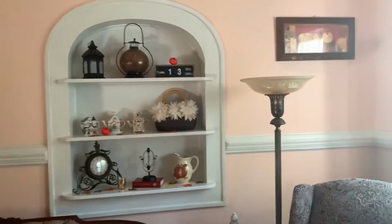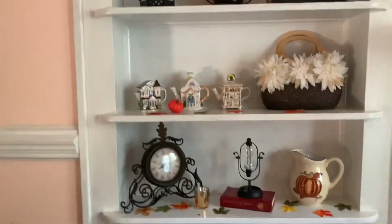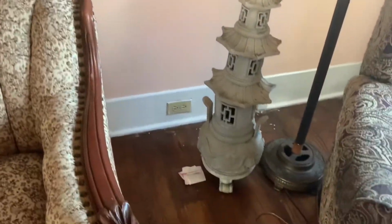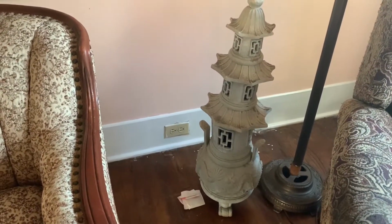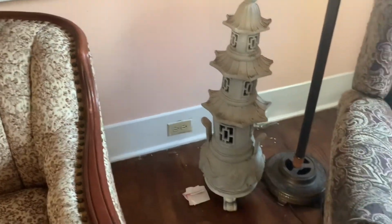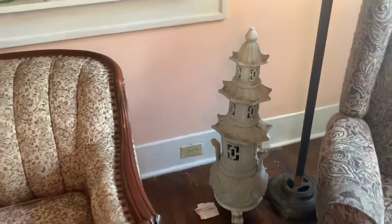Here is my beautiful built-in that I have decorated. That's another video. We've changed it out for fall. This is, I don't know what that is, but I thrifted it. Oh, I've got paper on the floor. And don't look at the floor that needs swept because I haven't gotten around to that either. But this little Chinese thing, I don't know what it is, but I loved it and I had to have it. So let's move over here to my antique couch and chair that match.